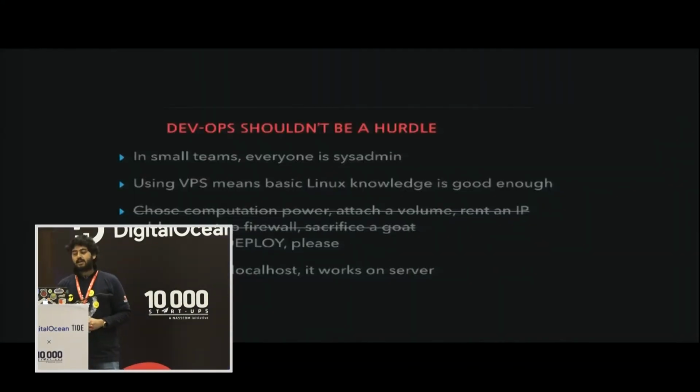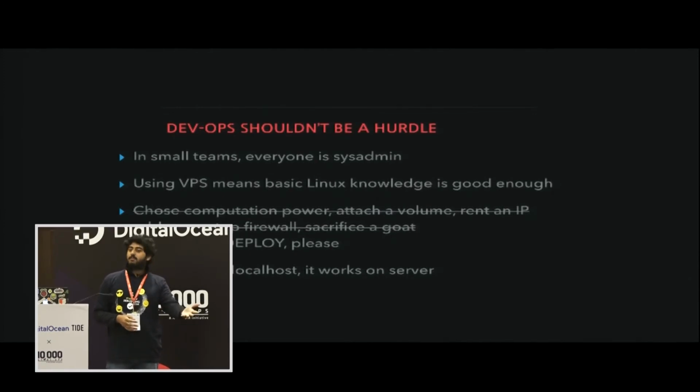So that also helps when you have a bootstrap team, a very small team, junior developers coming in. You don't need to teach them DigitalOcean. They know how to run Linux on their laptop. They know how to run DigitalOcean. That's it. So it's very easy to grow with the team. You don't have to train the team a lot on how the DevOps is happening. You don't need to have specific sysadmin people in your team. Everybody is a sysadmin. Okay.